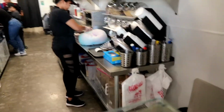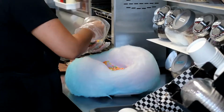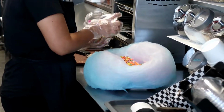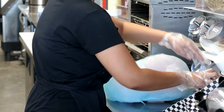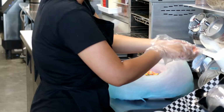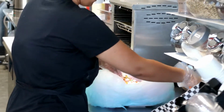And look at that. Oh, they're dumping in our Fruity Pebbles. You can't wait for it. Can you see it being made? Look through there. You can see it? Oh man. We got rainbow sherbet. Marshmallows. Oh, Fruity Pebbles. Those are the only two. Oh, you got two? Did you get more than that? I just didn't want too much in there.